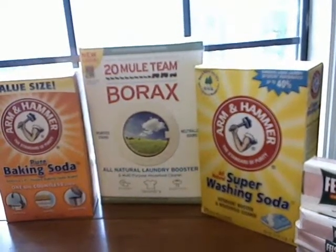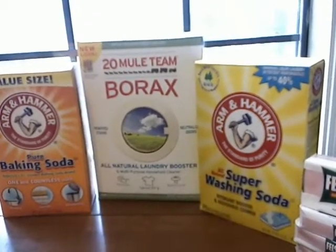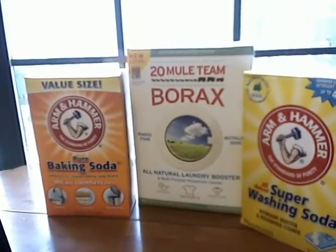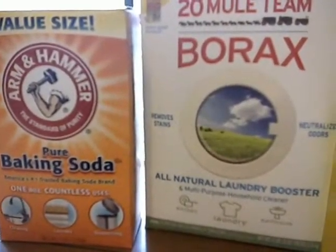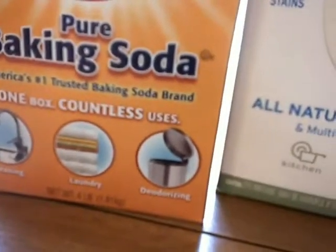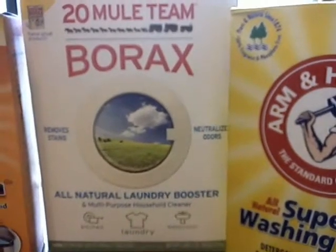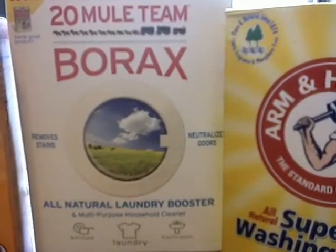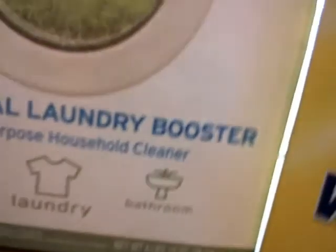Alright, here are the products that you're going to need to make your own powdered laundry detergent. Here you'll see the value size, it says on here, pure baking soda. This happens to be Arm & Hammer, and it is the 4-pound box. This is 20 Mule Team Borax, all natural laundry booster. I like that all natural business. It neutralizes odors and it removes stains. And it is the 4-pound, 12-ounce size box.